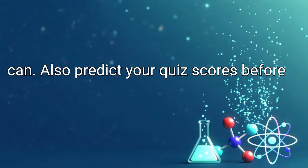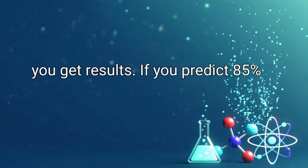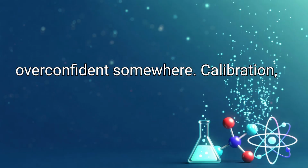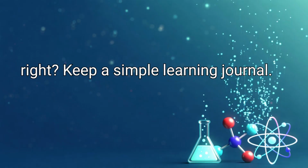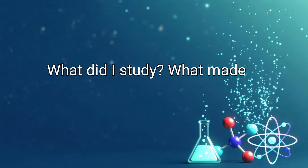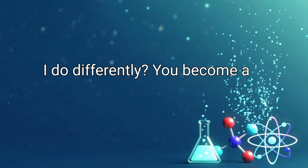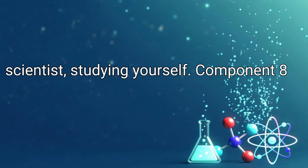Also, predict your quiz scores before you get results. If you predict 85% and get 72, you know you're overconfident somewhere. Calibration. Right. Keep a simple learning journal. What did I study? What made sense? What confused me? What will I do differently? You become a scientist studying yourself.